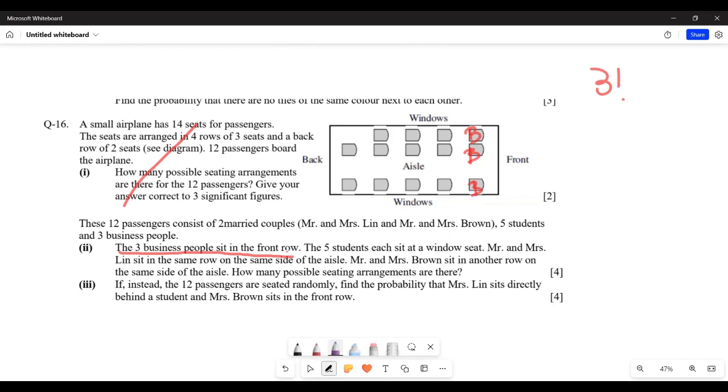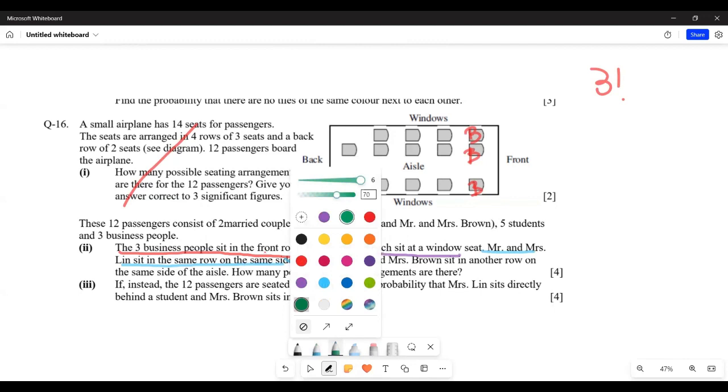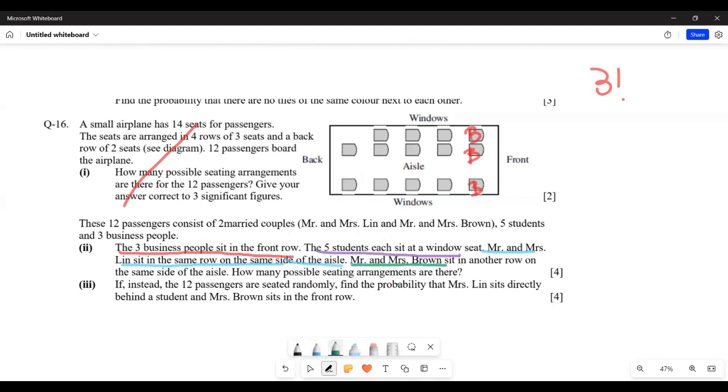And then it says 5 students each sit at a window seat and Mr. and Mrs. Lin sit in the same row on the same side of the aisle. And similarly, Mr. and Mrs. Brown sit in the same row on the same side of the aisle. How many possible seating arrangements are there?